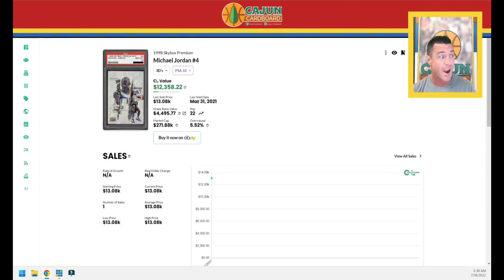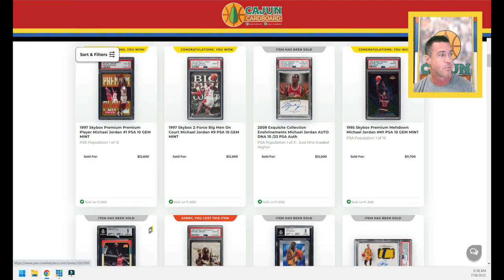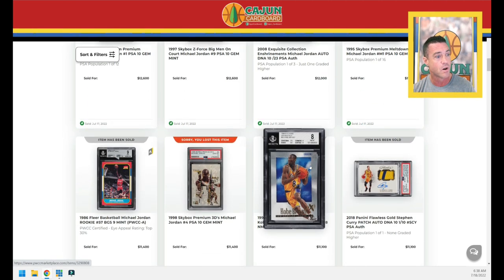Again, these are rare Jordan gems, guys. Pop 22. The last one sold for $13,000. This one last night sells for $11,400, so below the last comp, just like the Meltdown, unlike the Premium Player and the Big Man on Court that I drove up.